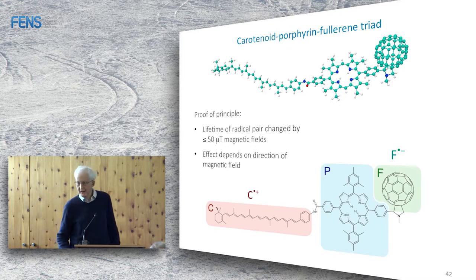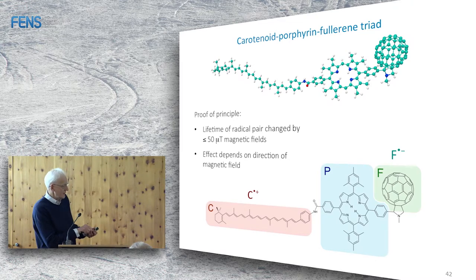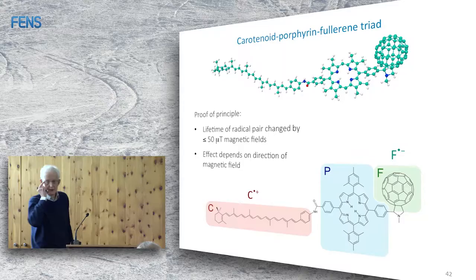more strictly a biradical, because it's now intramolecular within a single molecule. So the net effect of the photo-induced electron transfer is to take an electron out of the carotenoid, put it in the fullerene. So the radicals are here. This is positively charged. This one's negatively charged. This spacer in the middle that did the light absorption is back to being neutral.